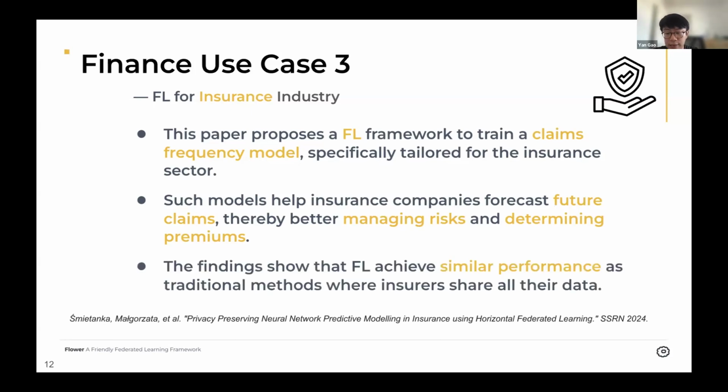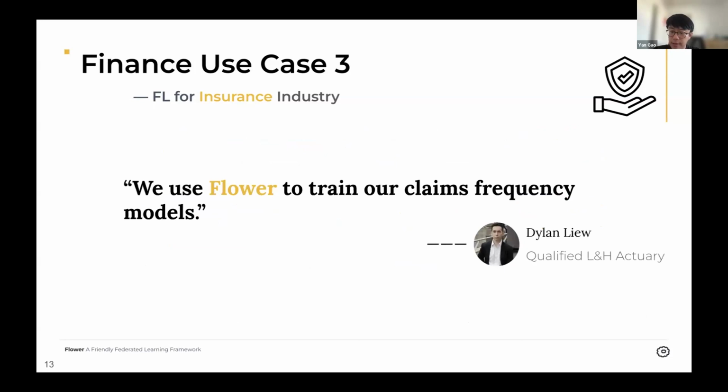The findings show that FL achieves similar performance to the traditional methods where the insurers share all their data. As a co-author of this paper, Dylan mentioned that this paper also used Flower to train their claims frequency model in a federated way.